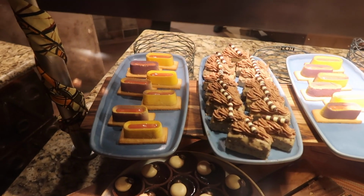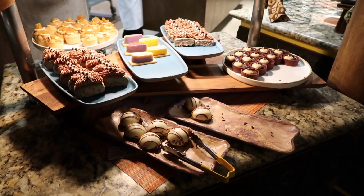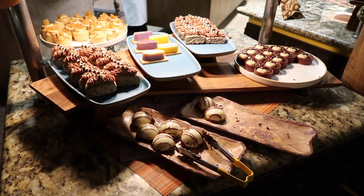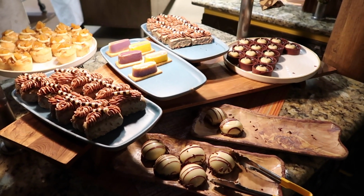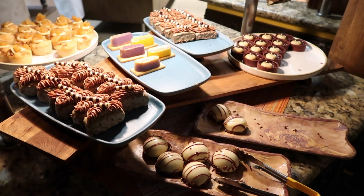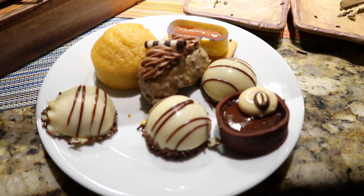So over here they have the passion fruit mousse, and then they have another table over here with the same items, but it's great that they have that because it balances out the crowd a little bit, and there's not a lot of clogging of the area. And there we go guys, there's my full dessert plate.